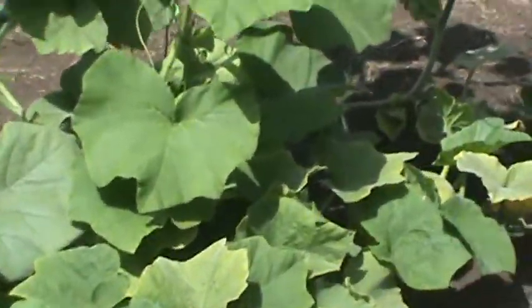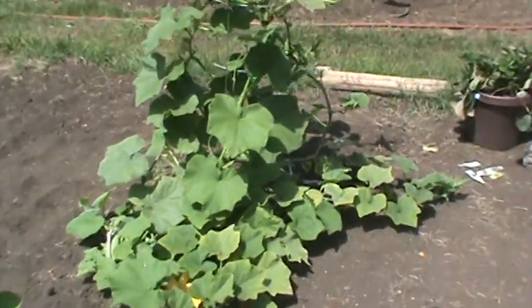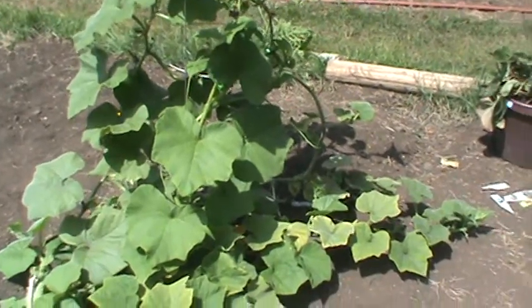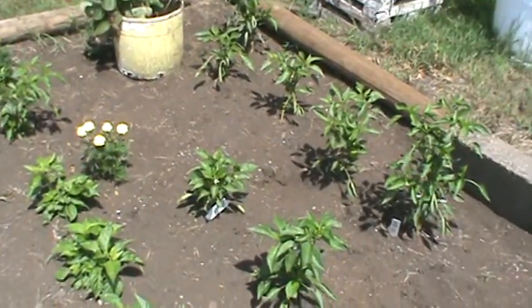Here we have another squash. We have it on a trestle. A little way to get up off the ground better. More pepper plants.